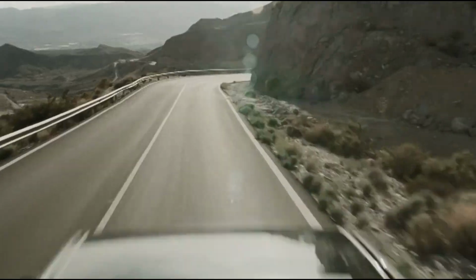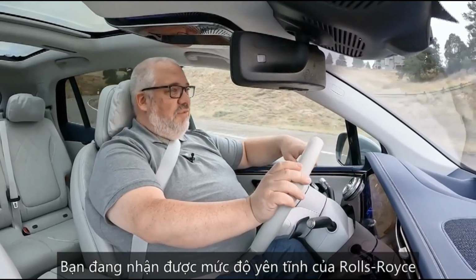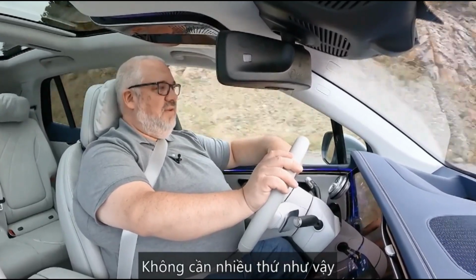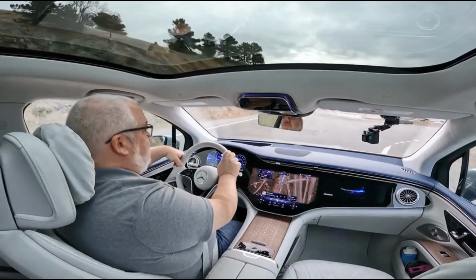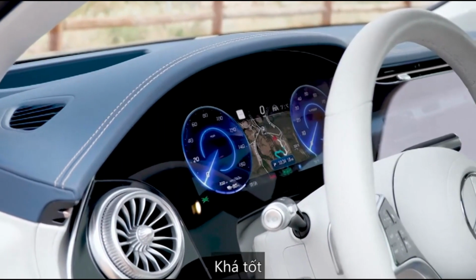It is an interesting redefinition of luxury. You're getting Rolls-Royce levels of quietness in here without the need for a lot of that kind of sound deadening, given that not much in here actually makes noise. The interior quality in here is pretty good.